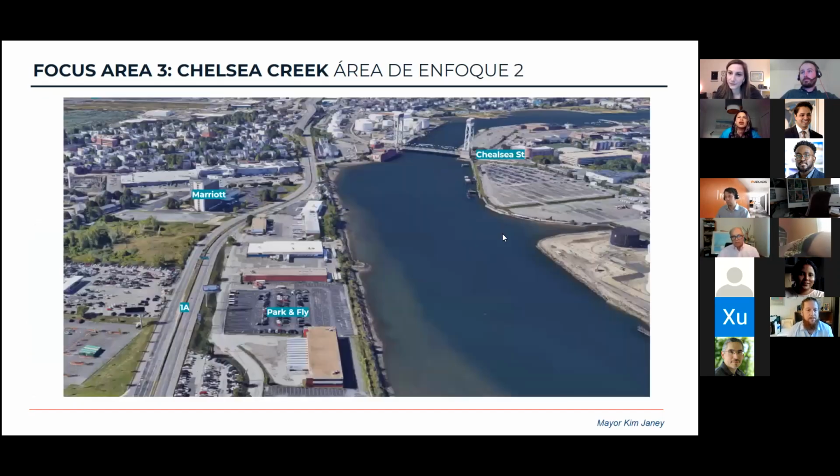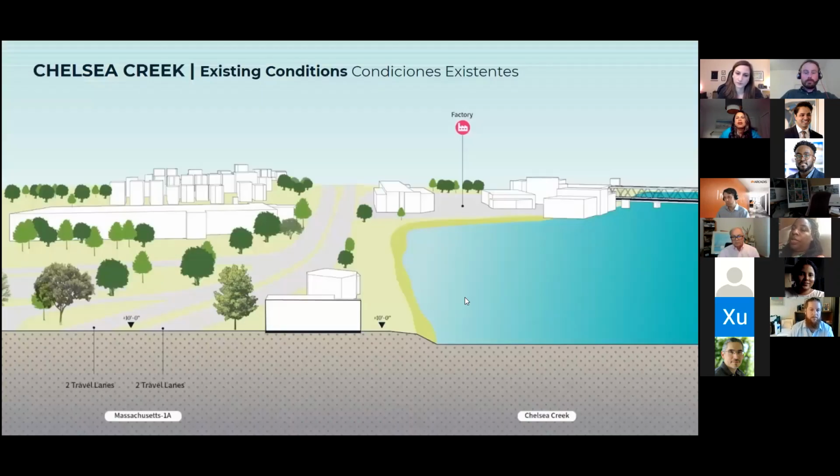So in this scenario, we've been looking at the existing condition, really trying to understand how these industrial uses interact with the creek as it exists today, and the relationship of Highway 1A to the community to the left. In this condition, we have the existing elevation at about 10 feet above sea level, and the 2 lanes on either side of the roadway, and then the neighborhood off to the side, and some of the industrial uses situated right on the water's edge.